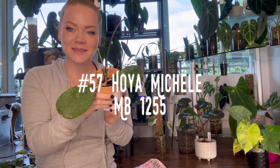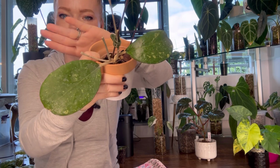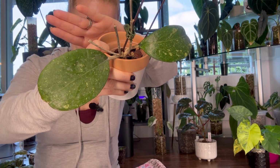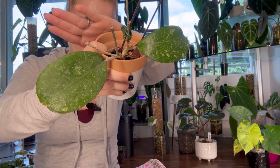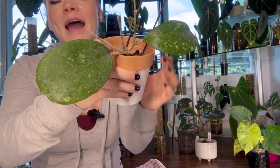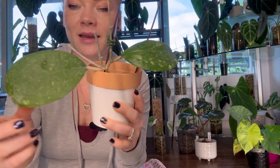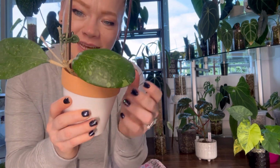Number 57 is Hoya MB1 1255. This is a hybrid of Hoya verticillata Laos and Acuta Albomarginata. It has big round leaves with hints of silver splash. So this was one of my wish list Hoyas that I managed to get in a trade. So that was really exciting. Like, look how splashy that leaf is. It's literally so pretty. I just love it so much.